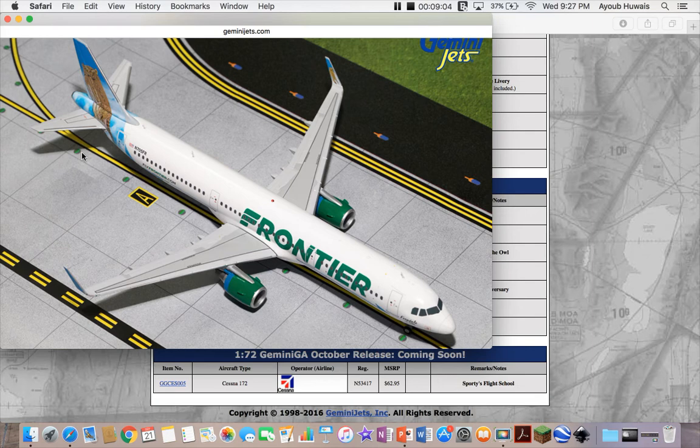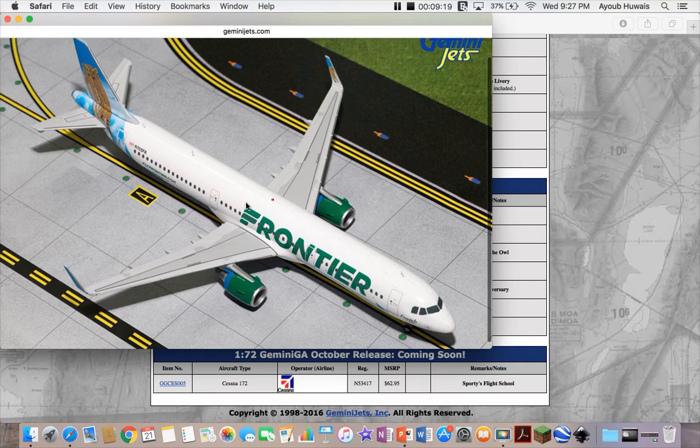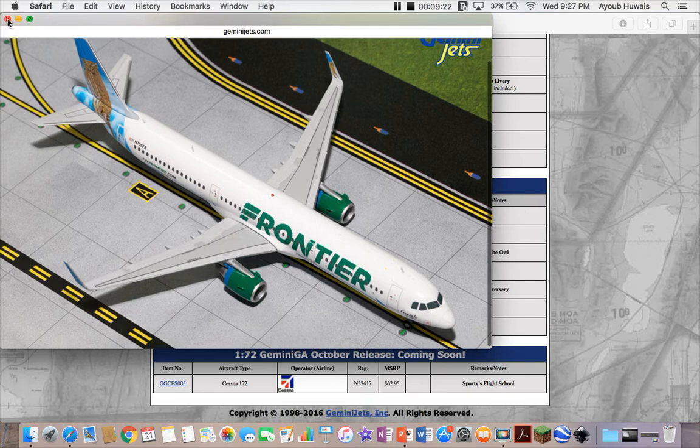So I don't know why they release the popular ones in 1/400 scale rather than 1/200 scale first. But yeah, it's their decision. I'm just trying to critique it. But yeah, cool looking plane. I can't wait till it comes in 1/400 scale.